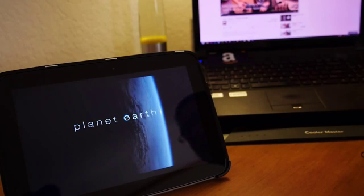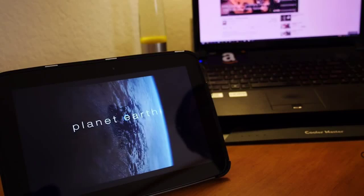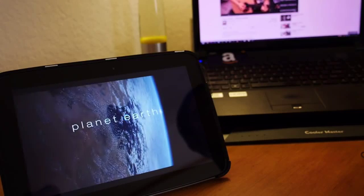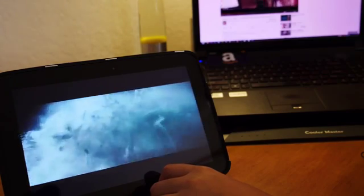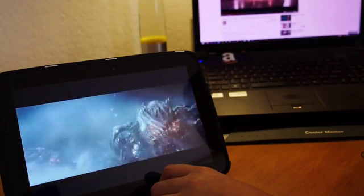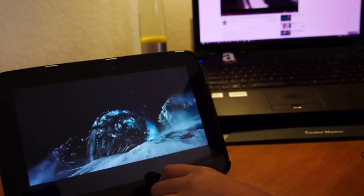From the get-go, Google wants you to have fun with your device and see its capabilities, like the Nexus 10 playing Planet Earth. Or if that's not your style, then you can go for Transformers Dark of the Moon, which originally came with my Nexus 7. There's all this free stuff, and who says no to free stuff?